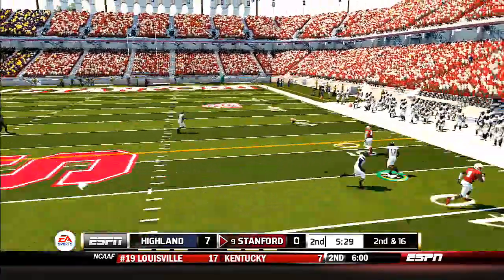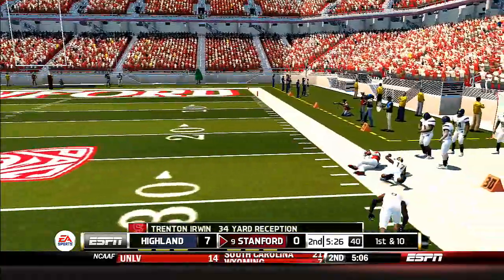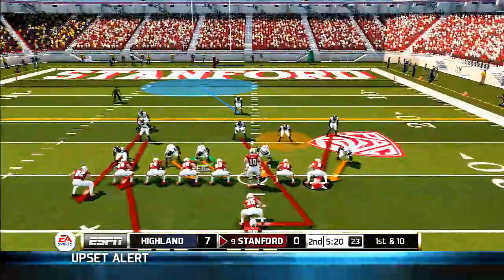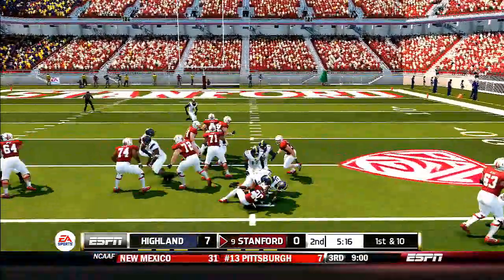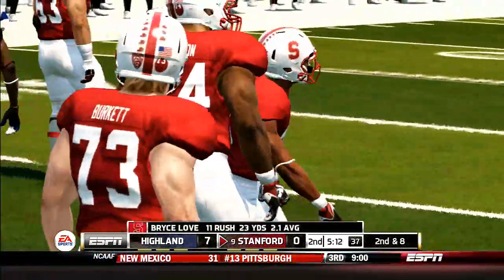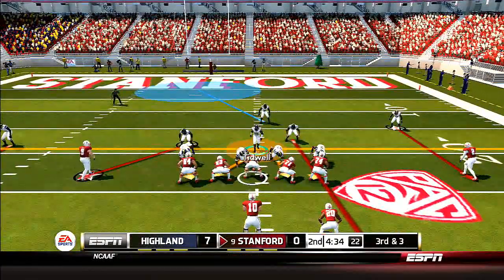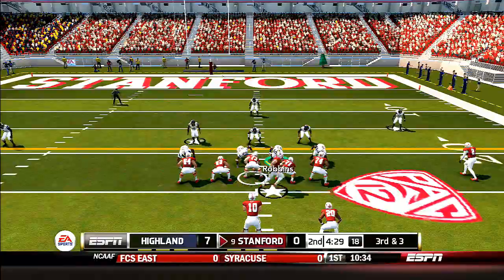They're going to have the pass here, and this is going to be a deep pass ball there to Irwin. Irwin gets the catch, gets into the 30-yard line there of the Scotties. 34 yards on that play. That'll be his first catch of the day. 1st and 10 now here for the Stanford Cardinals as they run this one. It'll be a 2-yard gain there from Love as that's going to get just a couple of yards there for him. Now we go 3rd and 3 here for the Cardinals as we'll see what they'll do here.